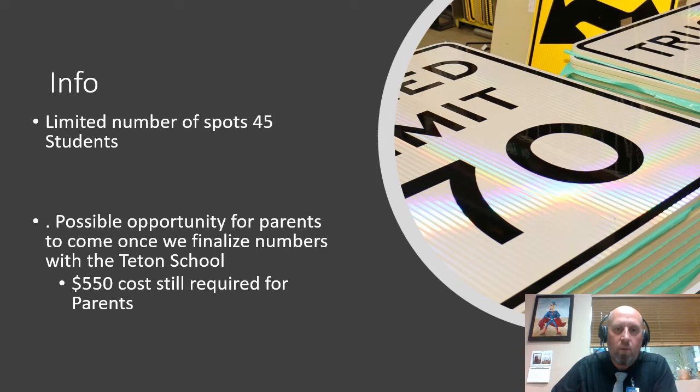Okay, just a couple more items. We are limited to the number of spots. Last year we had some students who tried to join last minute, but unfortunately this year, because of how it worked, we're being a little more strict on that. But we have 45 spots for students. The earlier you register, the better.